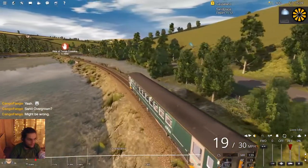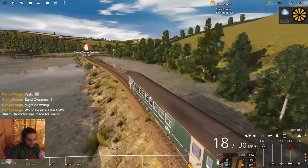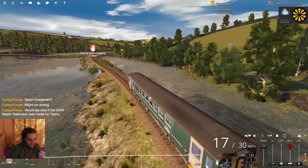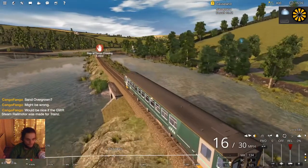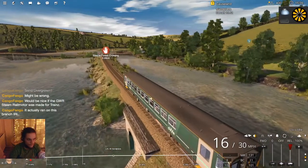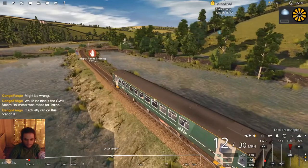Alright, maybe Charlize. Yeah, Sand Overgrown? Might be wrong. I don't know. Would be nice if the GWR's steam rail motor was made for trains. True. It actually ran on this branch, IRL. Oh, did it? Oh, well, that's interesting.